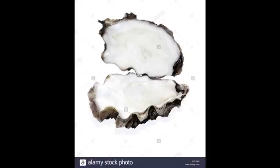Etymology. First attested in English during the 14th century. The word oyster comes from Old French oistre, in turn from Latin ostrea, the feminine form of ostreum, which is the Latinization of the Greek ostreon. Compare osteon, bone. Types. True oysters.